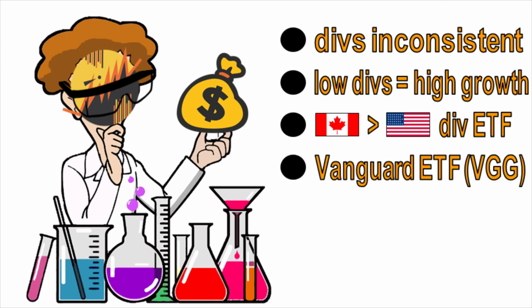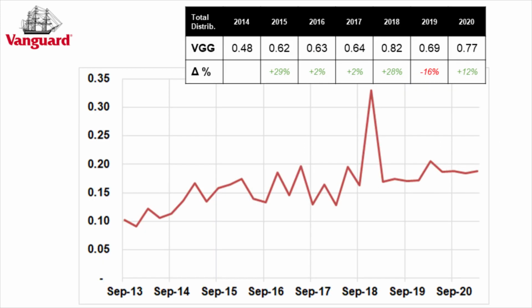If I had to choose the best US dividend ETF from the list, I think it would be the Vanguard US Dividend Appreciation ETF for several reasons. The first, because of income purposes. It was the only ETF with some evidence of stable or slightly growing dividends, and definitely one that had somewhat equal payments throughout the year.